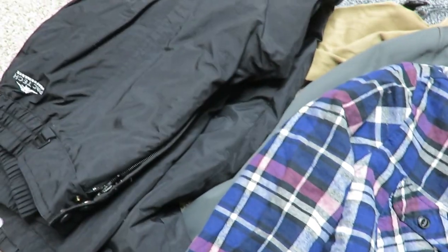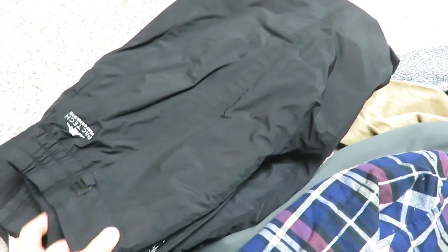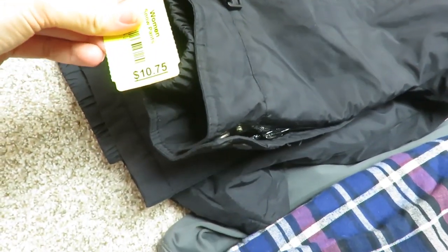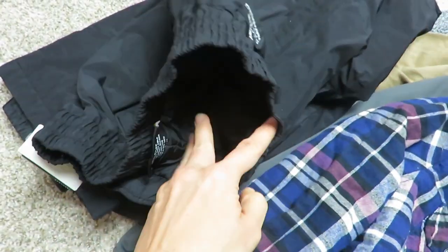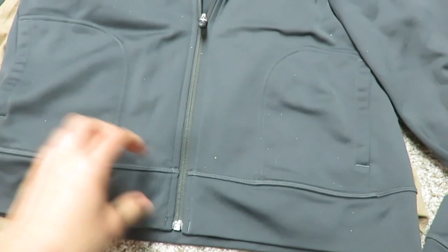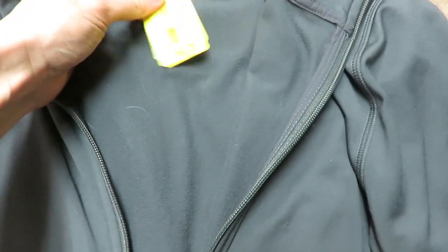And then on the other end of outdoor wear, these snow pants, with having a toddler. I thought it'd be nice to have some snow pants. They're the Pactec brand. They were $10.75, so I thought that was decent. They were in nice condition there. Okay, more shirts here. I'm gonna sell this Under Armour sweatshirt zip up. It was $3.75, and on Facebook Marketplace, I know you can sell it for a lot more than that.